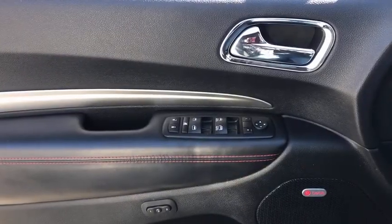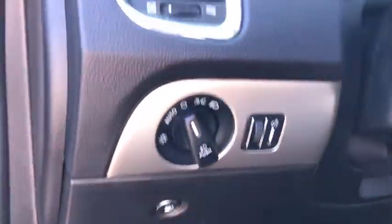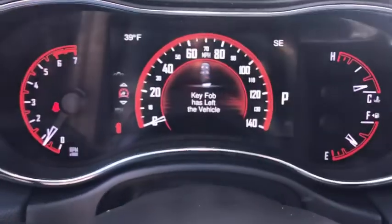Underneath are sturdy body-on-frame mechanicals and the option for a powerful V8 engine. This vehicle has less than 85,000 miles.